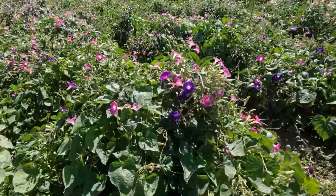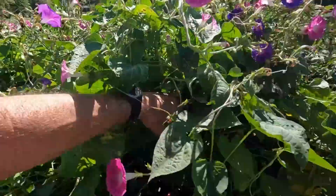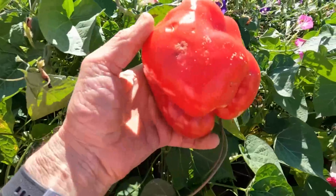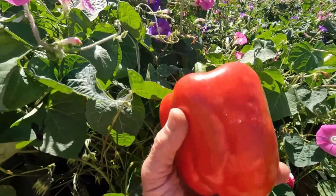Not too many green ones left out here. Some of those rows over there still have some. But I want red ones. Holy moly, that's a giant one. Wow, oh, it's got a little blemish on it. I think we'll keep it.